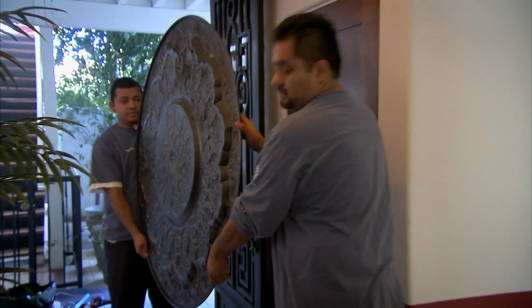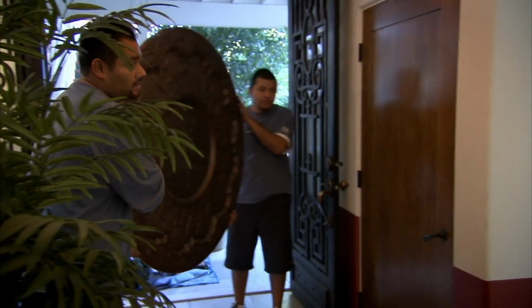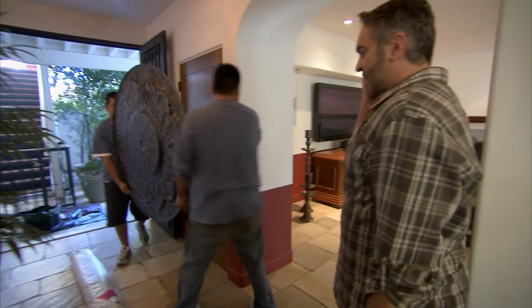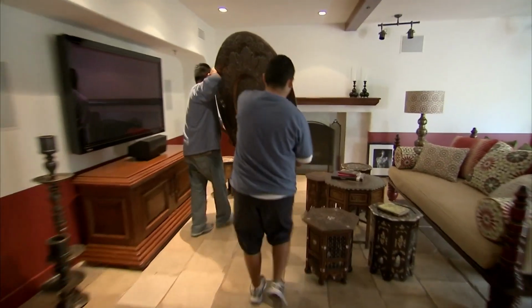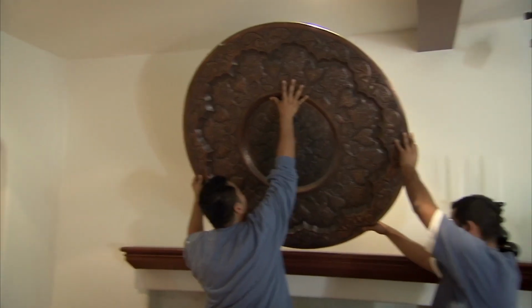Oh my God, my fabulous plate, fantastic. I want to put that above, oh my God, it looks amazing. For real major impact in this room, I'm going to install my big, fabulous Indian tray. God, it's fabulous.